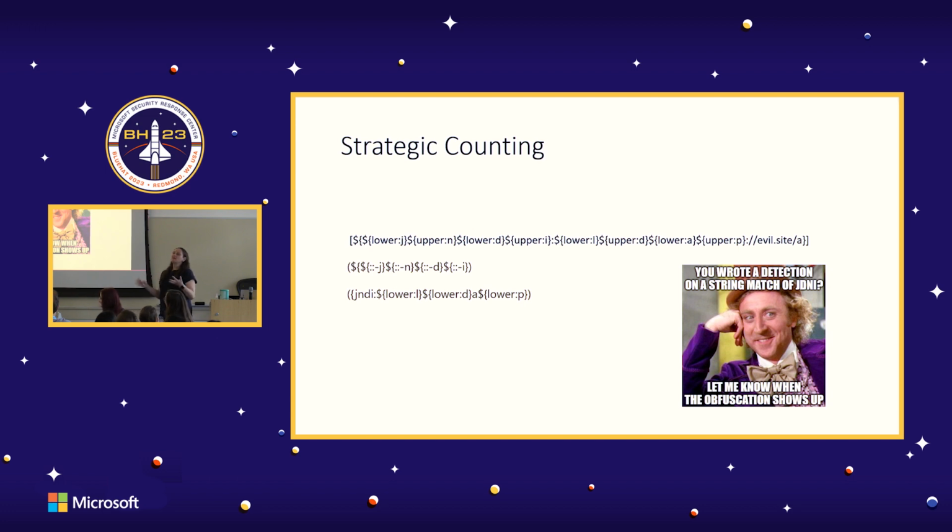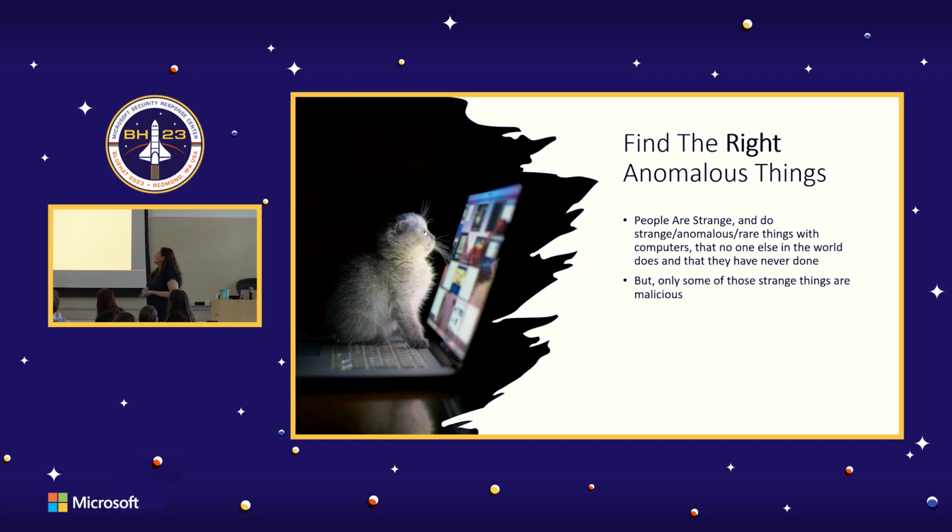What we realized was that if you count strategically to say how much string replacement is going on here, and look for the letters J, N, D, and I, you're going to find a very large percentage of that obfuscation, because string replacement is something you absolutely must do if you want to do some obfuscation here, or at least all of these obfuscation examples.